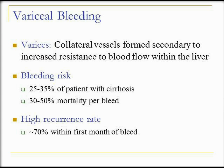the bleeding risk is real. It's very, very high. And once patients have an episode of bleeding, there's very, very high recurrence of bleeding, particularly within the first month. So we want to do as much as we can to prevent the first bleed the patient has, and once the patient develops a variceal bleed, then secondarily prevent that second one from happening. So this is where the drug therapies and the endoscopic therapies come in.